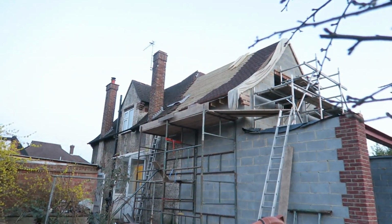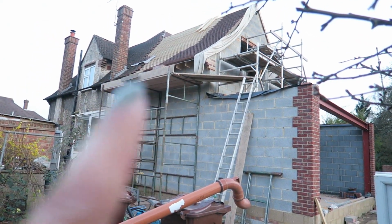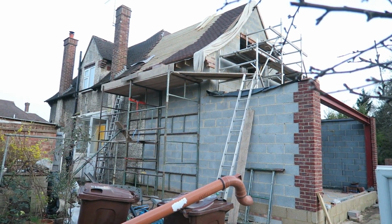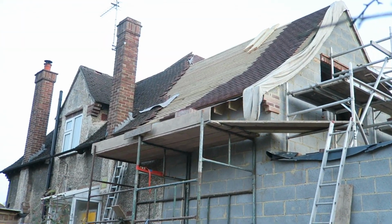There you are. So they have put some new tiles here, and that's just like the battens where the tiles will sit. They've tried to match it the best to the original roof, and I think they've done actually a really good job of matching it up.